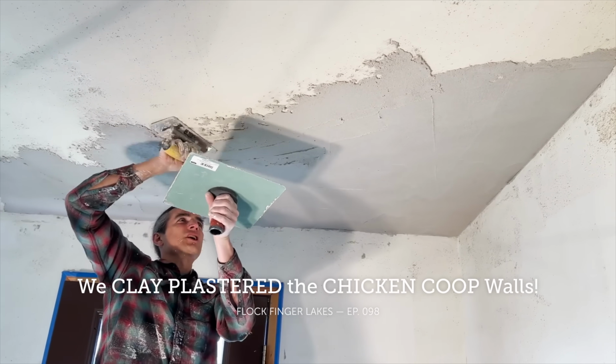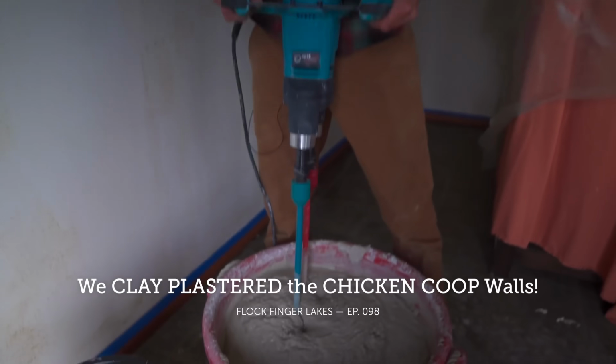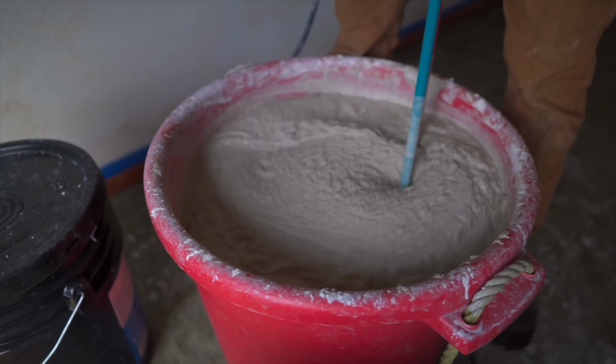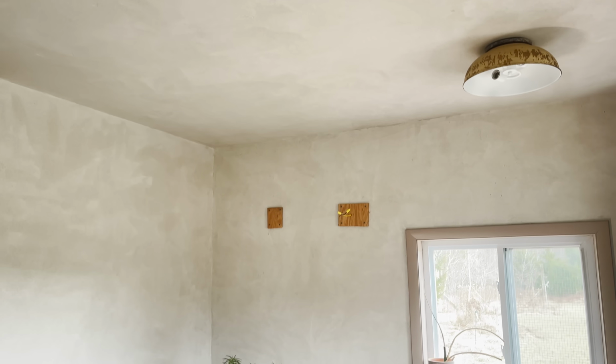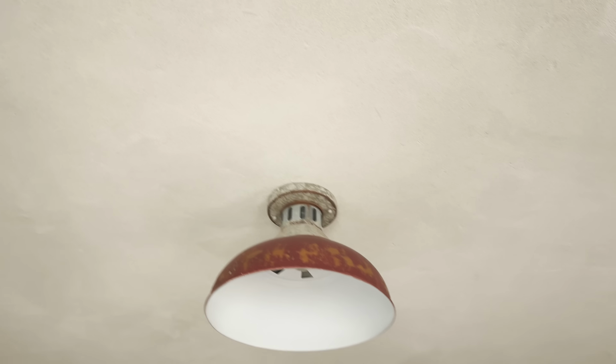And if you recall, we did clay on all the walls and ceilings in here. That's where we tested it out before we took it to the meadow house and did that down in the meadow house. We love the look of this so much. But again, if we had chickens in here, it'd probably be ruined. So I really want to change the lights out.